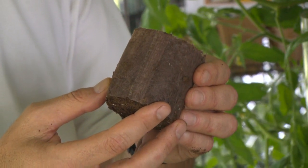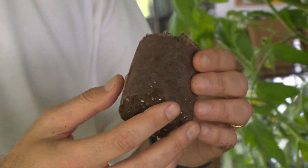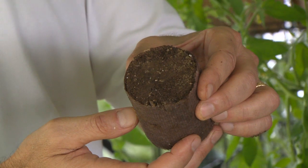Soil preparation. I think more flowers die from the soil not being prepared properly. So if we could all just start talking to the landscape industry, the home garden industry, about preparing the soil. If you're just dropping it in unprepared soil, no matter how quality a product it is, it's going to die.